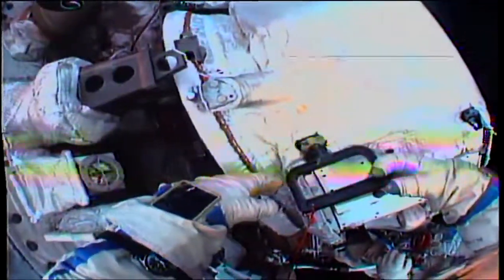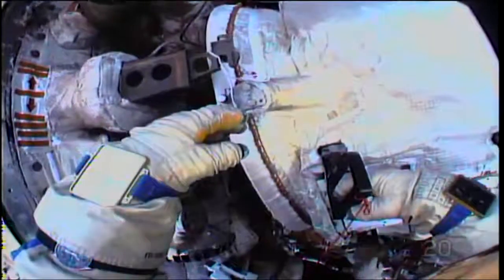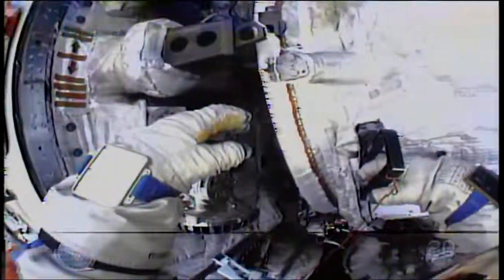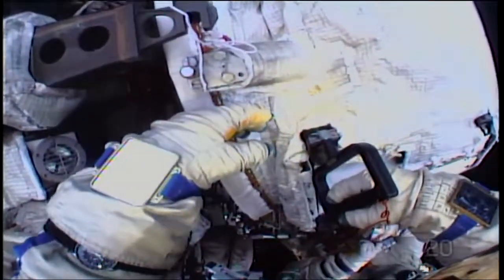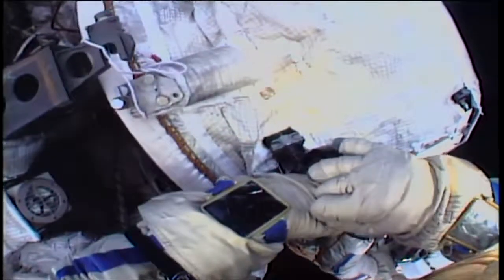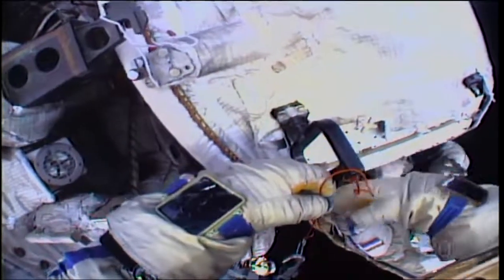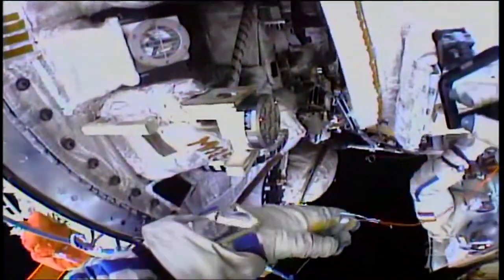Next up for the two spacewalkers will be the process of demating a series of electrical connectors and cables and removing this electronics box altogether and temporarily parking it at the back end of the service module while they install the replacement box, an upgraded electronics unit that will provide even better telemetry capability for the Russian segment.